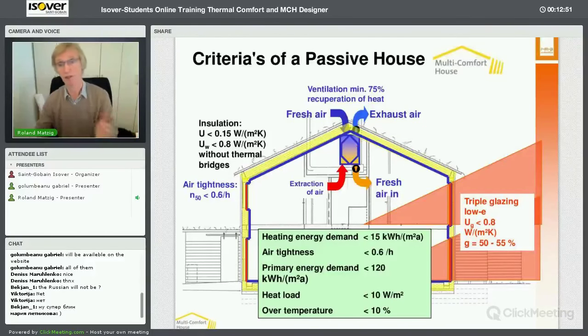And this heat recovery ensures that your energy efficiency is high, because the heat recovery is between, let's say, if it's a low working engine, 90%, if it's a high performance engine, 95, 96, 97% of your energy stays in the house. Why heat recovery? So you have constant airflow, constant fresh air, constant filtered air with no costs.